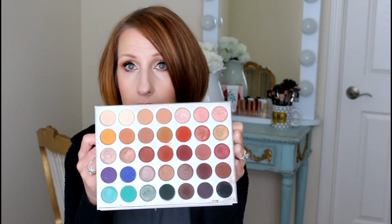Totally recommend this palette. If you don't have it, you have to have it. I totally think it's worth the money. Like I said, if I could only have one palette, this would be the palette I would have. And this was the first Morphe palette I've ever bought. If you've been following the makeup gurus, you might have heard negative things about Morphe. I heard that too, but I still wanted to try this and I honestly love it. I use it all the time.